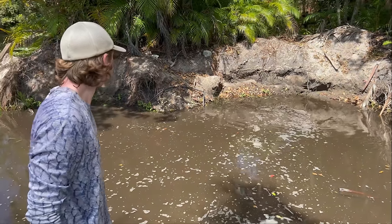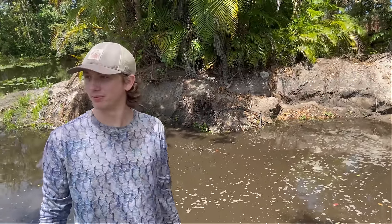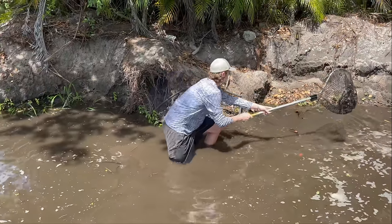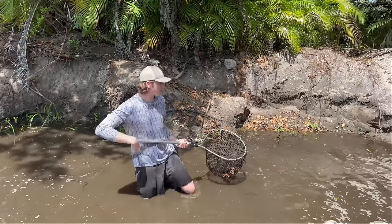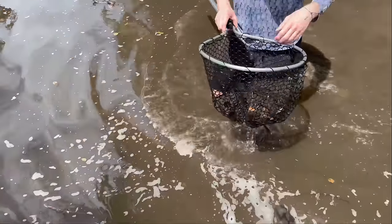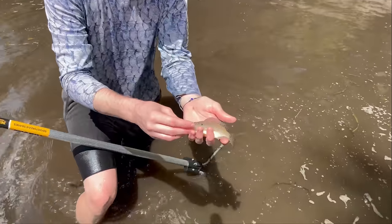What was that? It looked like something was attacking something in the water. All right, I guess I'm going in. Hopefully it's not a gator. Where did it go? I hope you guys saw that. That was a big fish. Oh, what the heck? Dude, no. There was a bigger fish. It hit my net. It shook the whole net, but we just caught another tilapia.